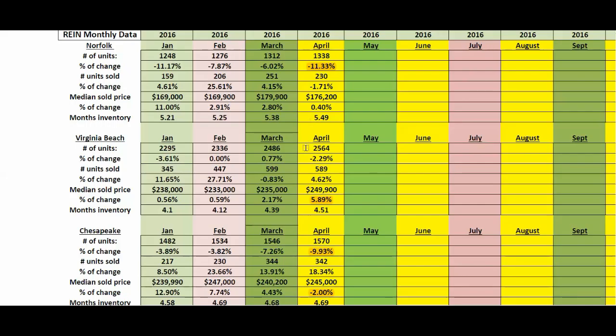Virginia Beach, 2,564 properties were on the market in the month of April. That number down also, 2.29%, nowhere close to what Norfolk's was, but certainly not heading in a direction, if you're a buyer wanting some inventory, we're still low versus last year for the month of April. 589 units sold, that's 4.62% more than it was last year at this time. So buyers are still buying, okay? And for the city of Virginia Beach, 249.9 is a 5.89% increase over last year for the median sold price for the city of Virginia Beach. And you can see our inventory is low. 4.51. That is definitely pointing to a seller's market.